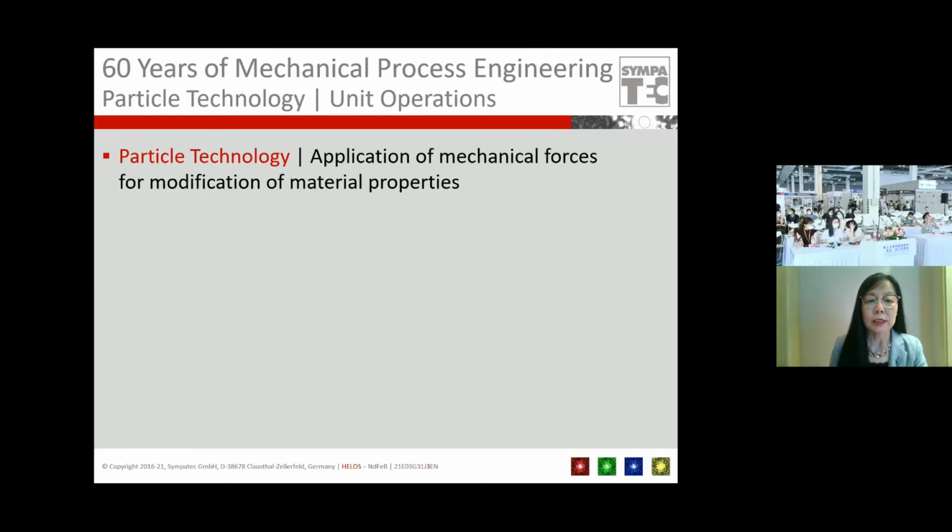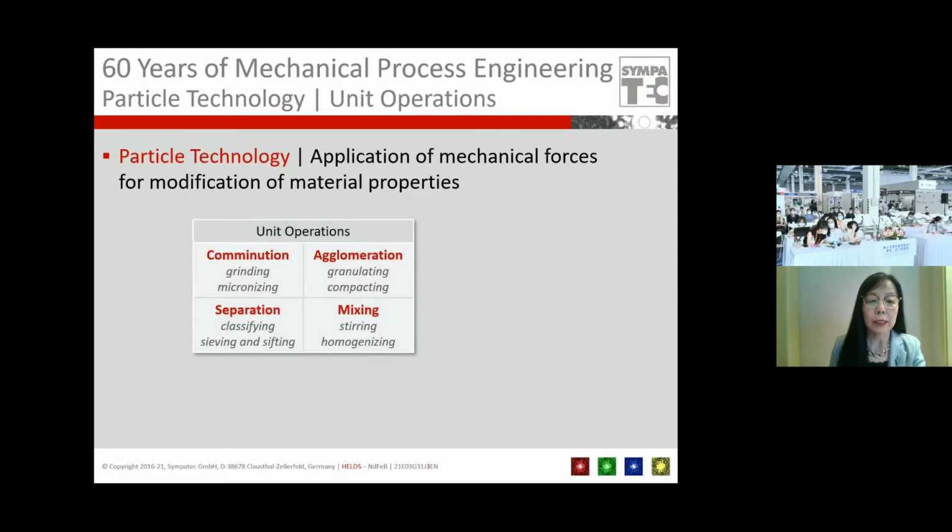Particle technology is the application of mechanical force for changing the material properties, such as particle size, particle shape and their distributions. Typically, this change is achieved by using different unit operations, such as comminution and agglomeration. These two unit operations change the particle size and shape and their distributions. But in some other unit operations, such as separation and mixing, there is no change of size and shape of single particles, but the size distribution is changed.